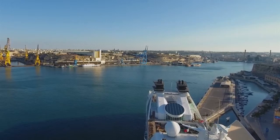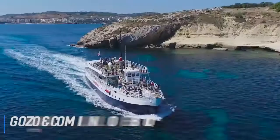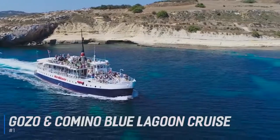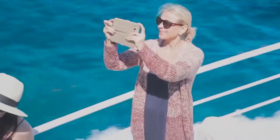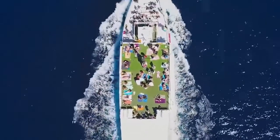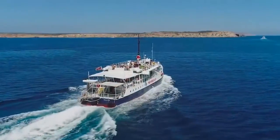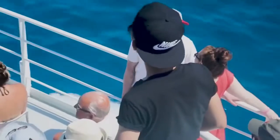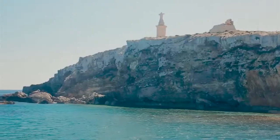And at number 1 is Gozo and Comino Blue Lagoon Cruise. See the sights of Malta from a breezy boat, and then go for an afternoon swim around the beautiful Blue Lagoon. The Gozo and Comino Blue Lagoon Cruise is the easiest way to see the best of Malta's islands and tranquil blue waters. With rugged shores and secluded sandy beaches, visitors can soak up the sights of Malta's coastline from the water.